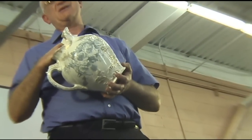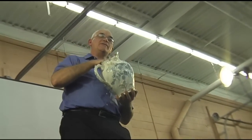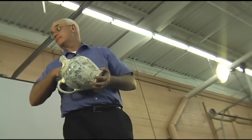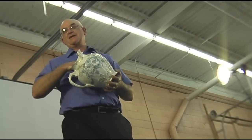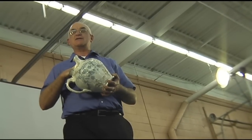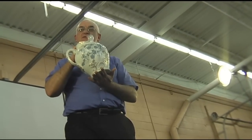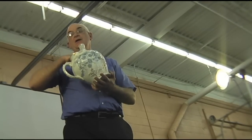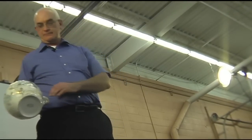I'd say the pitcher would probably sell for about 30 bucks. If you had the bowl with it, 60, maybe 70. And a slop pot and a toothbrush holder and a this and a that. They actually had full sets that would have had 10 to 15 pieces with it. So you've only got one piece out of what would have been a very large, potentially a very large set. Popularity is down on this type. Country right now is a little bit tough.